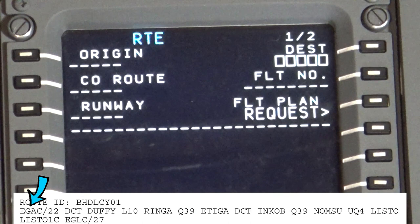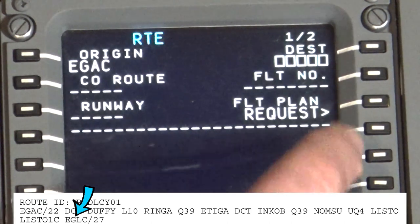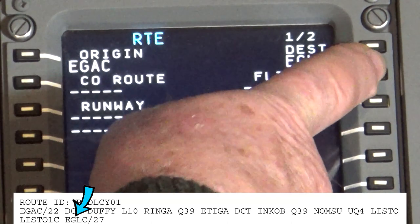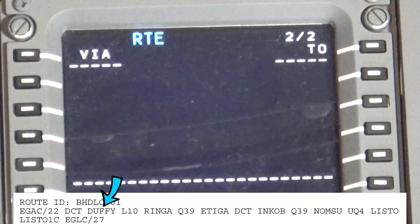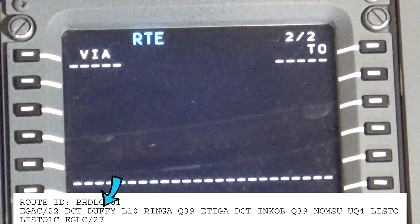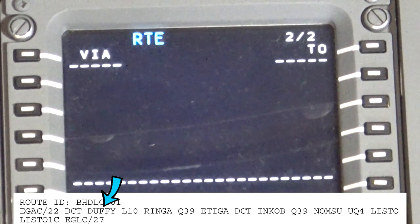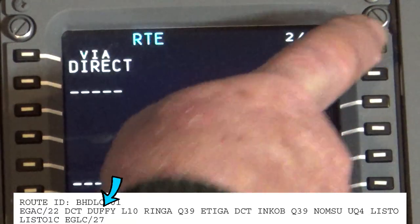So now I'm going to go to the route. Origin, of course, is EGAC. And we're going to go to EGLC for London City. We are Ryanair, so we are RYR, and we are number 186. So I put that in. Go to next page. And here's where we put in the route. First thing we do, we go direct to Duffy. So D-U-F-F-Y. And it'll be the top one right there.